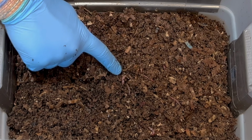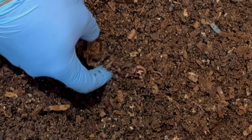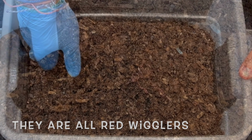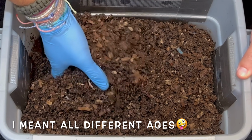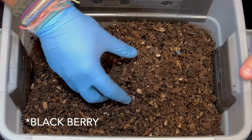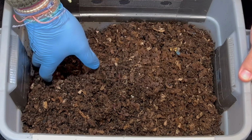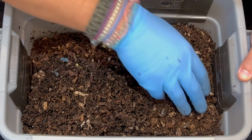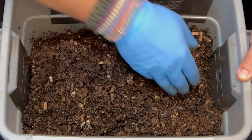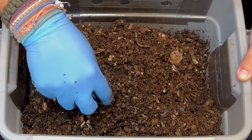But look at all those worms right in there. Babies, big ones, just all types, all shapes and sizes. So let's just get through this corner here. Dig up, and I'm not seeing that blackberry, not seeing that apple core. Again, this feels like maybe part of a feeding zone, but it's breaking apart. Just no food there. And I think we went a little lighter on the last feeding because of seeing that apple core and blackberry. So we didn't want to overfeed, and that's really important.